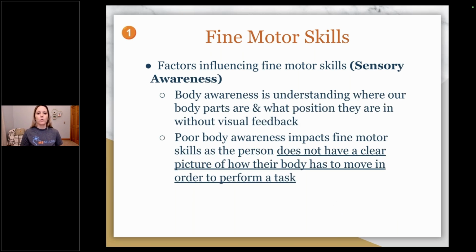Now, the other component was sensory. So basically being able to feel your hands in this case, but this also goes for your feet as well. Body awareness, sensory awareness is understanding where our body parts are in space and what position they are in without visual feedback. The way that we test this in the physical therapy clinic would be, I would have you give me your hand like this. Let's just say this is your hand, and I have you close your eyes. I will move one finger up and I will say, tell me where your middle finger is.